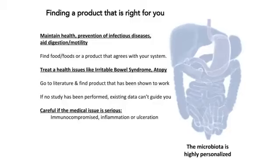You can try those first because there's at least some validation. But again, you sort of have to be your own experimentalist and see what seems to work for ameliorating your symptoms and agrees with your system. You have to be mindful if you have a serious medical issue. Probiotics in general are extremely safe, but if you're immune compromised, they could be a problem. So you just want to consult with your physician if you're going to try probiotics.